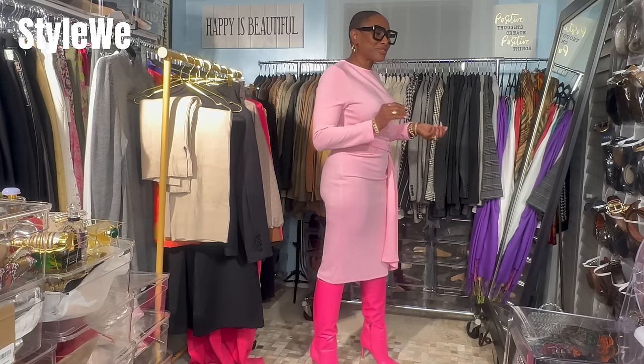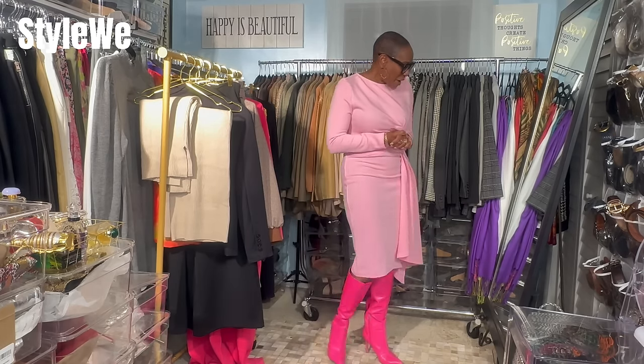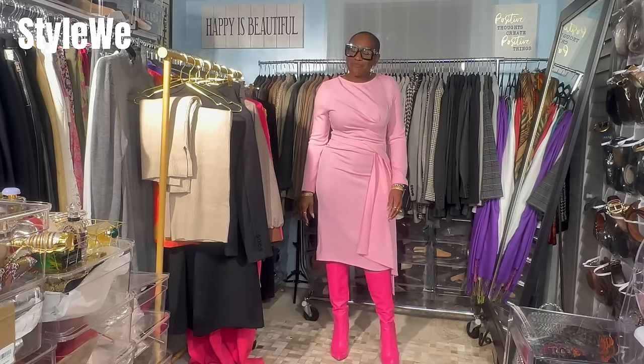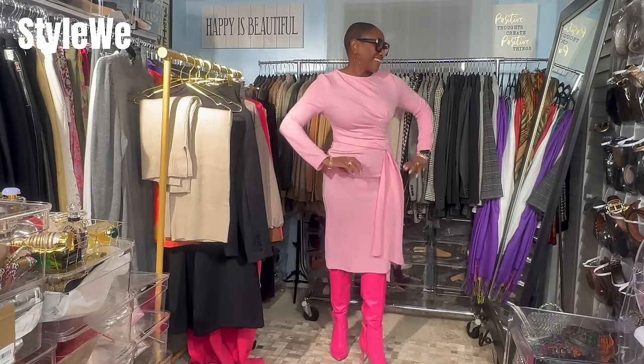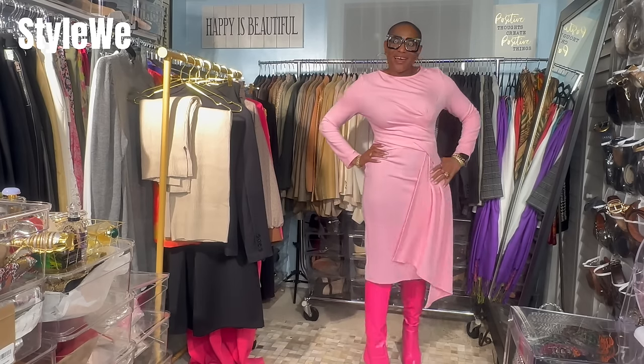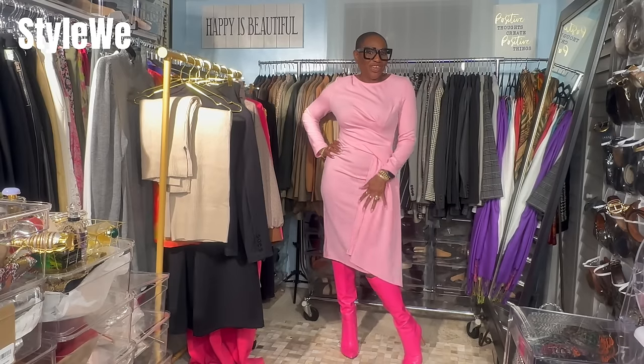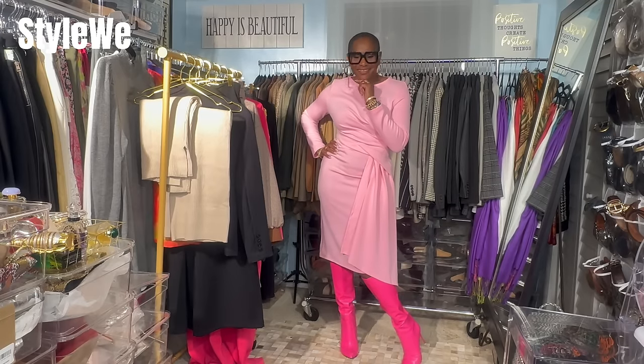Because when I first pulled the dress out, I'm like, oh, it's pink. Sharon, what were you thinking? But the varying shades of pink, I like. I like styling it up with the varying shades of pink. I wonder how this dress will look good with red. This shade of pink, I wonder how it'll look with red.